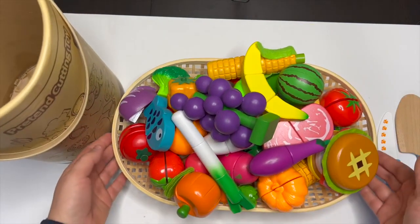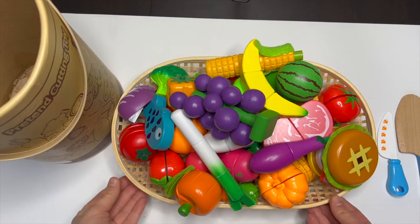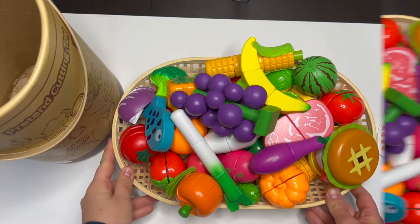We have a cool basket filled with fruits and vegetables and all kinds of stuff. It was so fun building these fruits and vegetables with you.